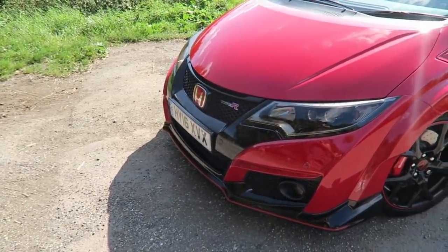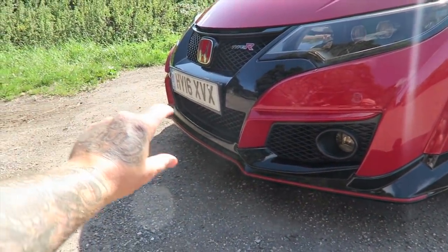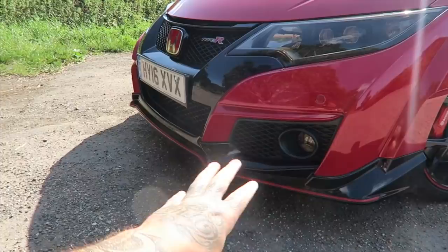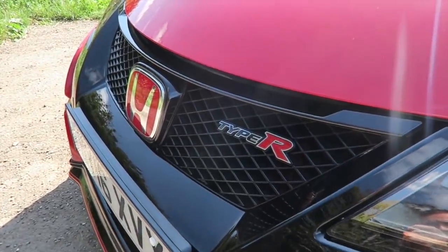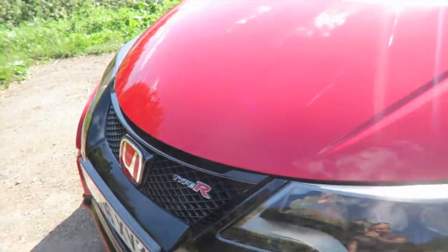out from the factory. So, starting at the front, you have this gloss black from the factory, split with a little red pinstripe going round. It looks like something you would put on afterwards, but this is factory. All of this down here, gloss black centre with the Type R logoing with the red Honda badge as well to show off that it is a proper Type R.